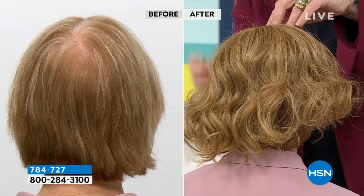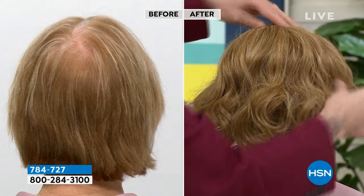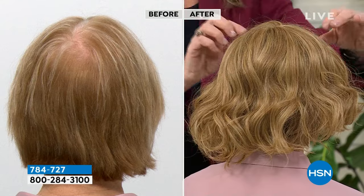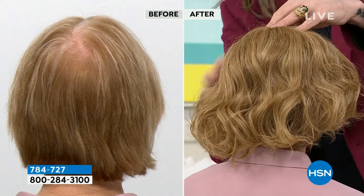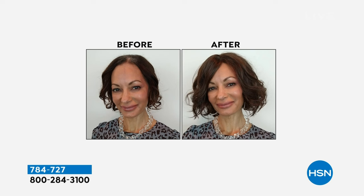Look at that. Look at the difference, you guys. Look at the difference in the fact that you can see scalp in the before, which means maybe you put on a hat, maybe you cover up with a scarf, maybe you just don't go. Look at the bounce, look at the body, look at the believability of the hairdo topper. Remember, this is the one that's got bounce and waves to it. It comes home to you like that. You don't even have to touch it or do a thing. Transformational pieces. I'm so excited for you guys.